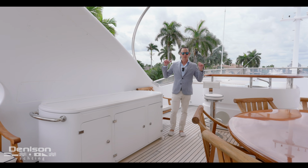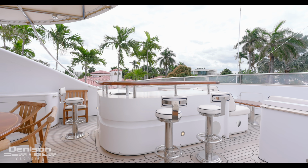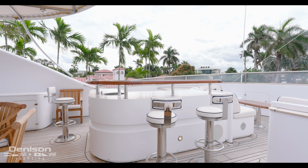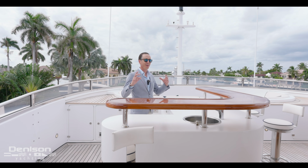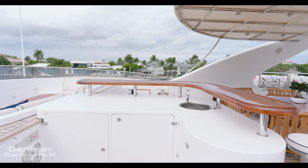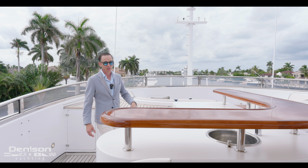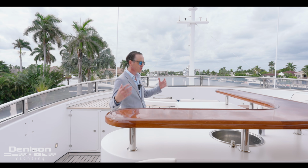And then behind me, the second most prominent feature is the outdoor bar. And we're going to see that throughout the boat. This is a very social boat. We've got bars in every single guest entertaining area. This is no exception, and this will probably get used the most. Up here we've got a sink, we've got an ice maker, refrigeration, and a dumbwaiter that we'll check out that comes up from the galley for serving this area.